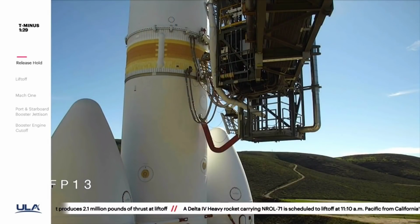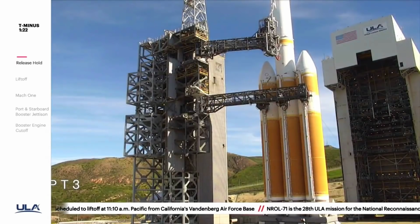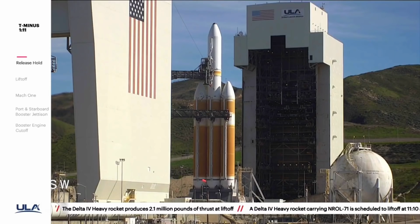T-minus 90 seconds. The launch vehicle, payload, ground systems, and Western Range are go for launch. 1 minute 20. Both fuses armed. FCS count started. T-minus 1 minute. Engine start box go. Rock, report range status. Rock, range is green.